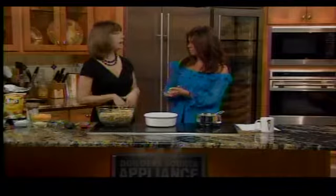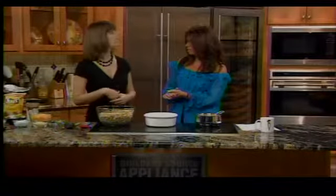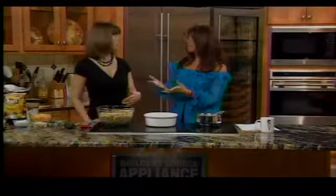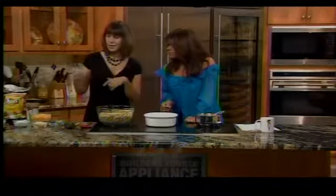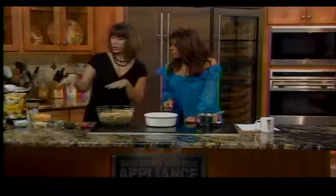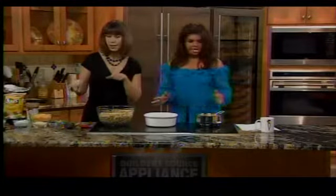So we look at whole grains. Not that all carbs are bad, but we look for whole grains. So we look for oatmeal and things that are going to really satisfy and sustain. So before I actually talk about that, let me start adding the cheese. Let's start making this so we can see how you do it.